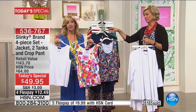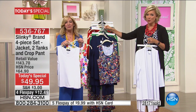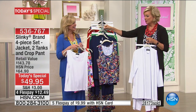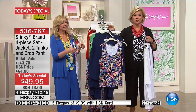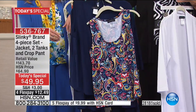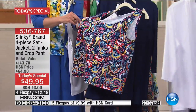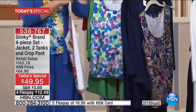I don't know how I can do this again. I don't know either. But we are doing it today. That's all that matters. And I'm glad you're with us before they start going. This will be the next color to go. We lost the taupe. This is the navy. This will sell out next. We have extra small through large only now in the navy. But we have white, gorgeous paisley print, royal blue, and black.